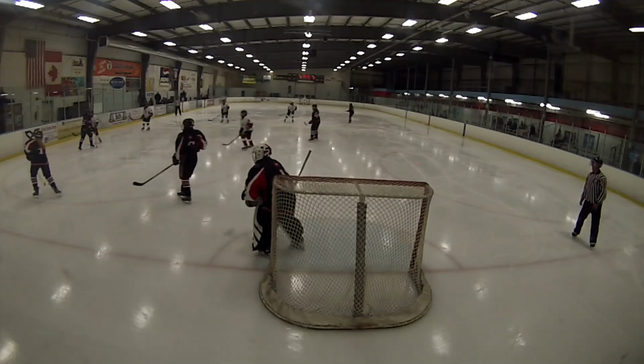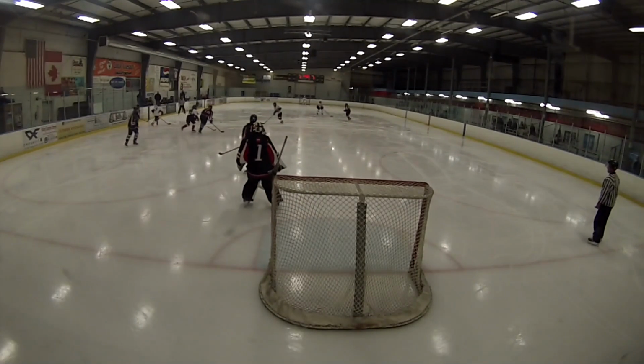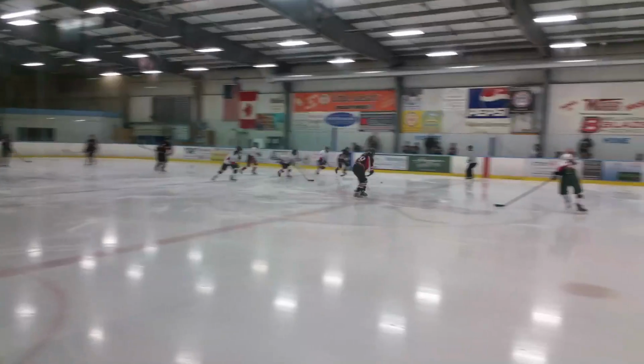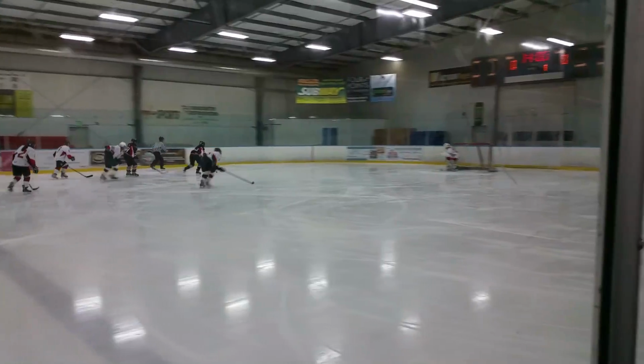Kate keeps it in at the point. Good pressure by the Wild so far. Off the boards, kept in one more time by Kate. Panda tries to get a piece of it, but it's out. Here comes 18 for Surrey. Puts it down into the Wild end.